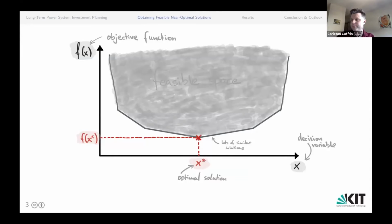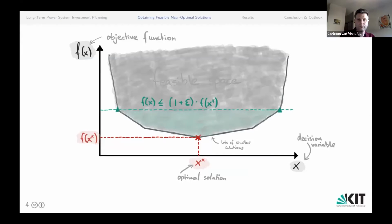However, there might be lots of similar solutions which are not that much more costly, but which are also within the feasible space. Now, having obtained this optimal solution, we add an additional constraint to the model, namely a constraint that defines what part of the feasible space is near optimal in terms of cost. And this constraint requires the objective function to remain within 1 plus epsilon of the optimal solution.